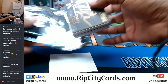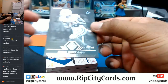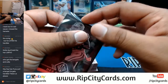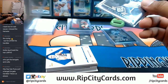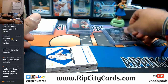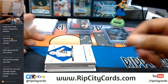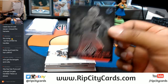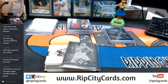Turn this away from you a little bit. So base card for Dez Bryant /99 of the Cowboys. Well, listen, a great man once said, I don't mean to sound sleazy, but tease me. I don't want it if it's that easy. Andrew Luck /99 for the Colts. I'm going to need more top loaders.